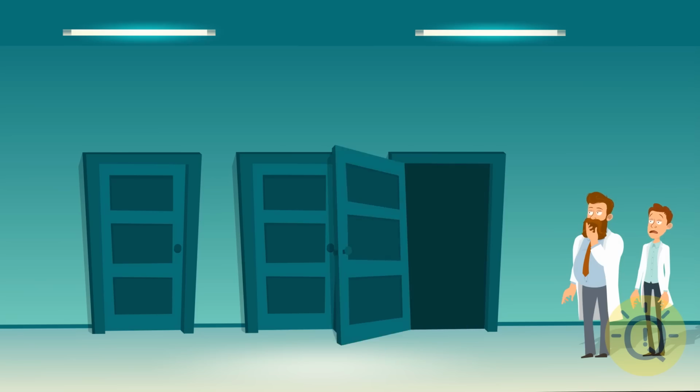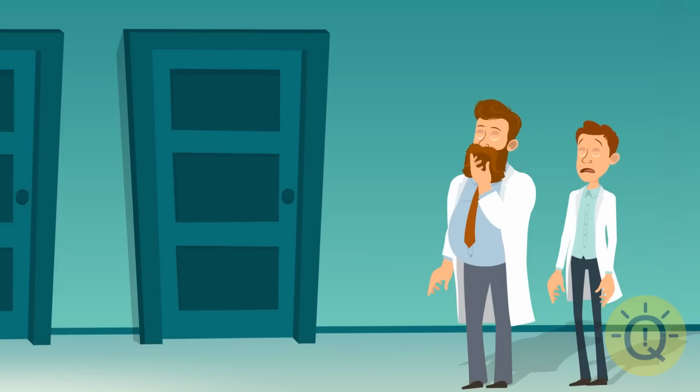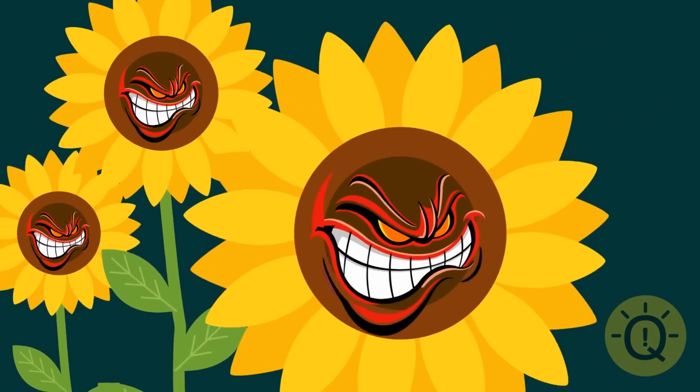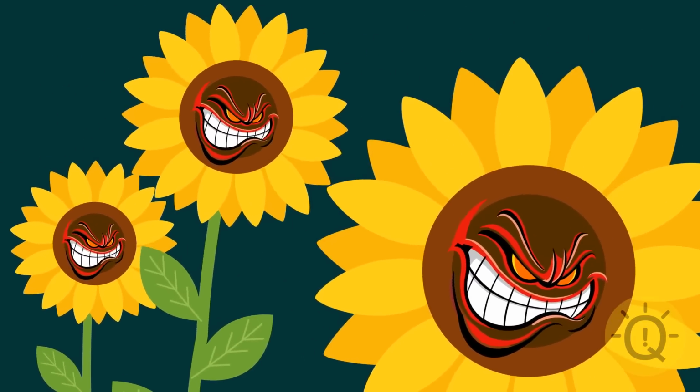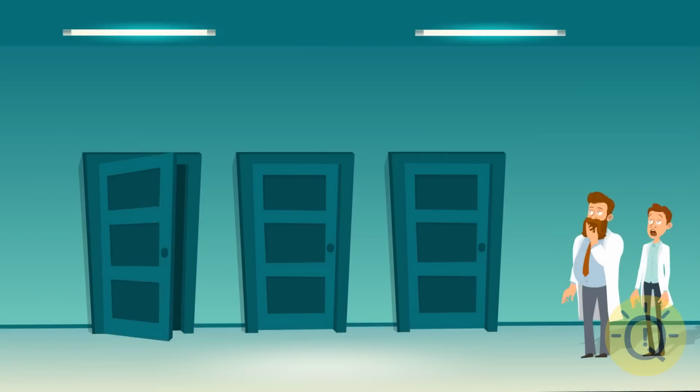The first was guarded by fire-breathing crocodiles. Hey, it was an experimental laboratory after all. The second corridor was filled with meat-eating sunflowers with extra sharp teeth. And the third passage was swarming with venomous bees. Which one should the scientists choose?